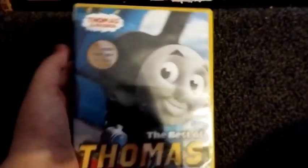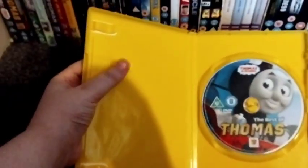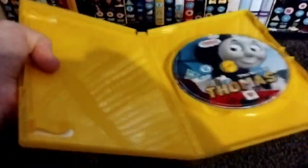Here's another version of The Best of Thomas, the 2012 release. 2.5 hours from 1984 to today. Here's the front, here's the spine, and here's the back. Basically the same. And here's the disc. No leaf. I mean, it's the yellow case now.